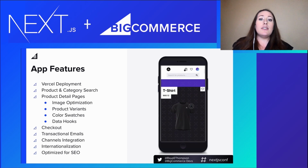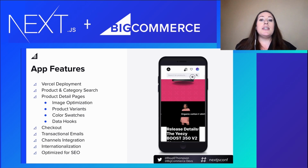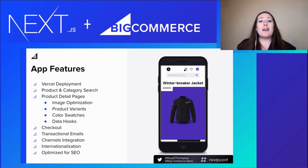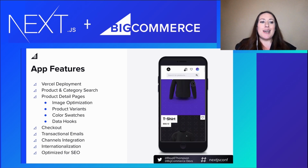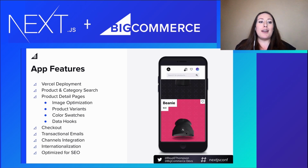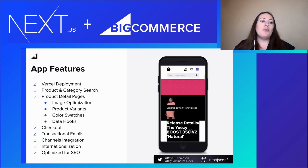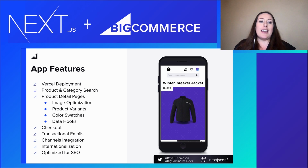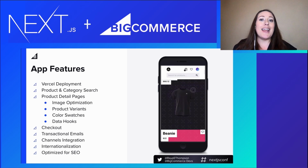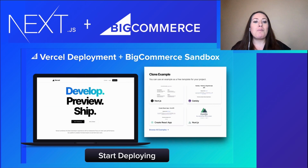So here you can see a high-level overview of the application's best features. And we're going to deep dive into each and every one of these right now. So we're going to talk about that Vercel deployment, products and category search, the product detail page or PDP, checkout, transactional emails, channels integration, internationalization, and optimized SEO. So we've got a fun-packed event to keep going through.